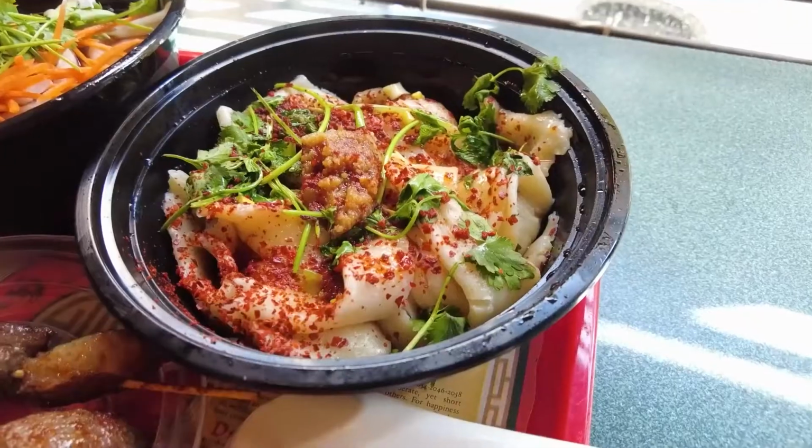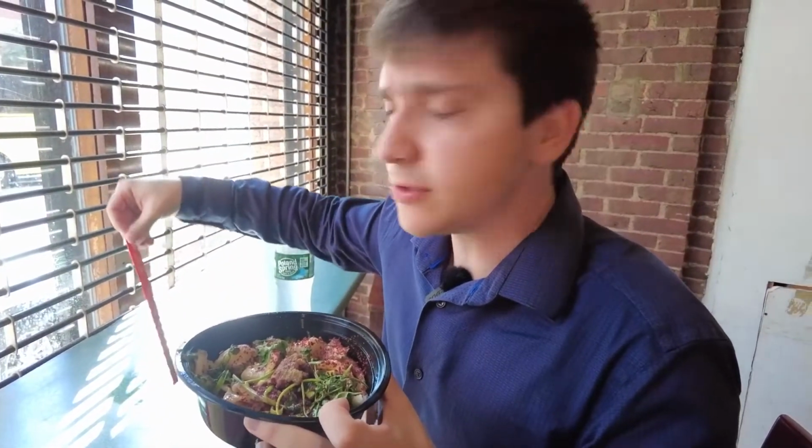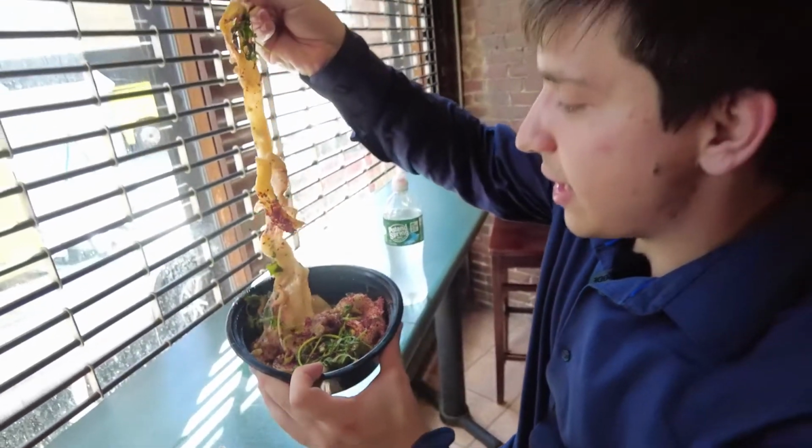All right, let's try the main star of the show. Xi'an famous hand-pulled noodles, the best on earth. Let's see if Terrance agrees. That's high praise for a noodle, but you can't eat hand-pulled noodles without chopsticks. Look at that pull game. Enough playing with the food, let's take a bite.